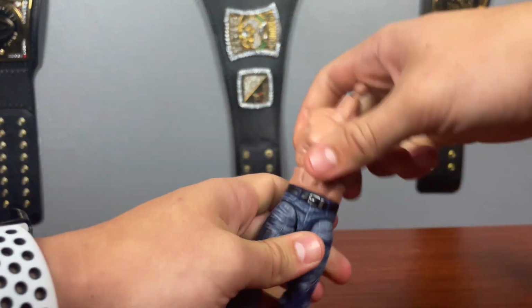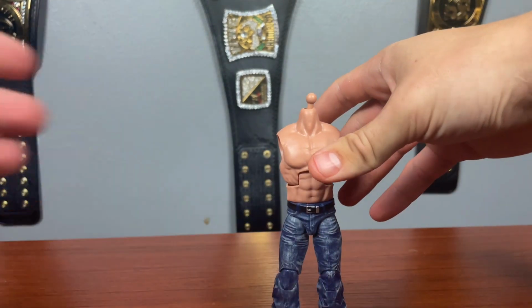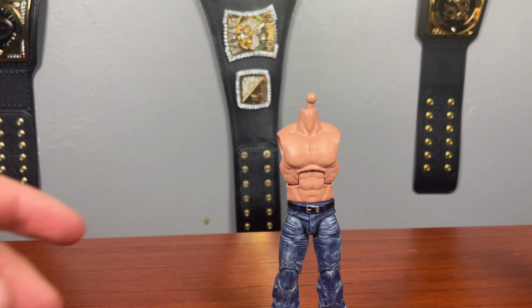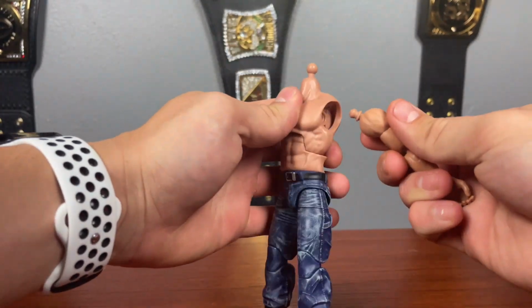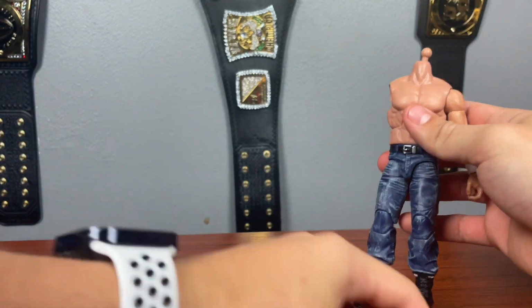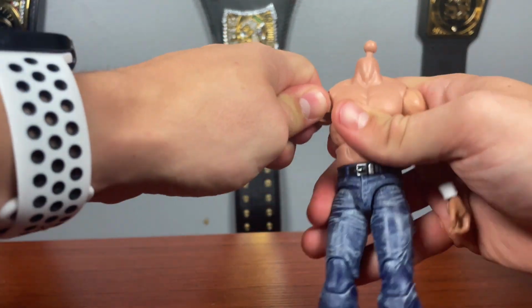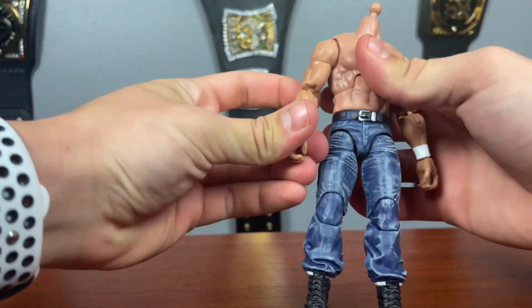Hopefully we get no defects. Just pops right in. Very cool, pretty tight, looking awesome. Next up, let's get the arms going. See how hard these are. Let's pop it right in. There is the left arm. And then here is the right arm. Let's see if this pops in. And it does, thank goodness.